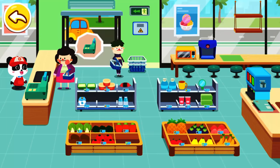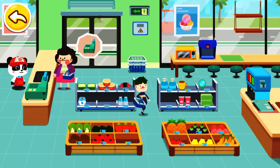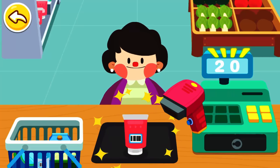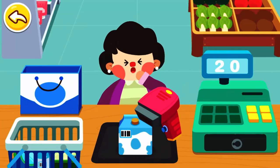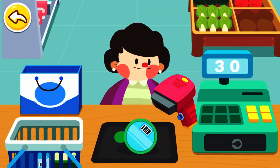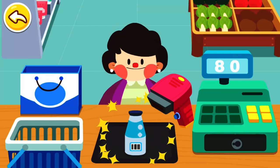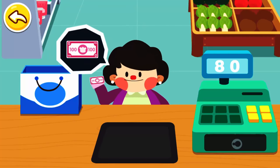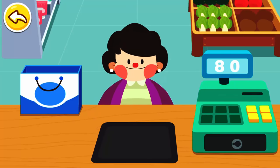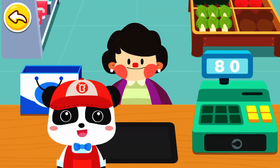Customer finishes shopping. Please check out the products. Scan the products. How would you like to pay? Here is your change. Thank you, and have a nice day. Be sure to pay for the products before leaving.